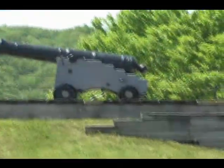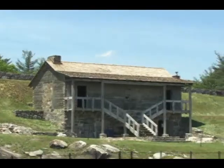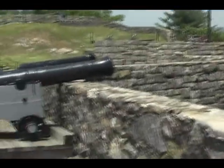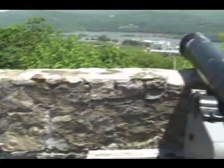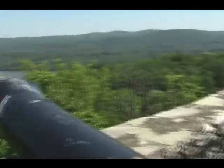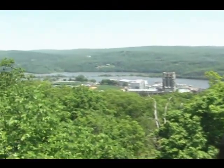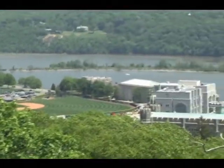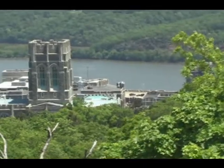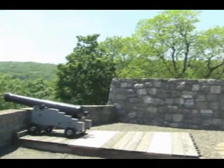Okay, here we have a cannon up here. Gentleman who was a fireman up here at West Point, I guess his wife. Okay, now along the wall with some of these big cannons, very difficult fort to scale the walls of. Obviously, here's the famous Cadet Chapel, looking down on the baseball field. Cullum Hall, Thayer Hall. You can see why this is the key fortification.